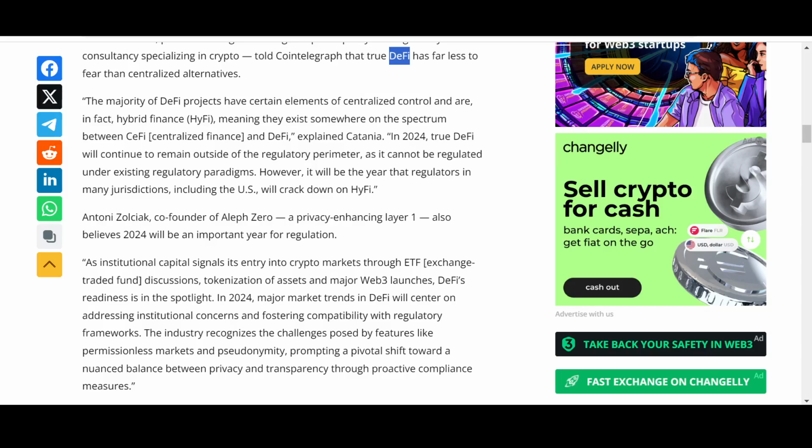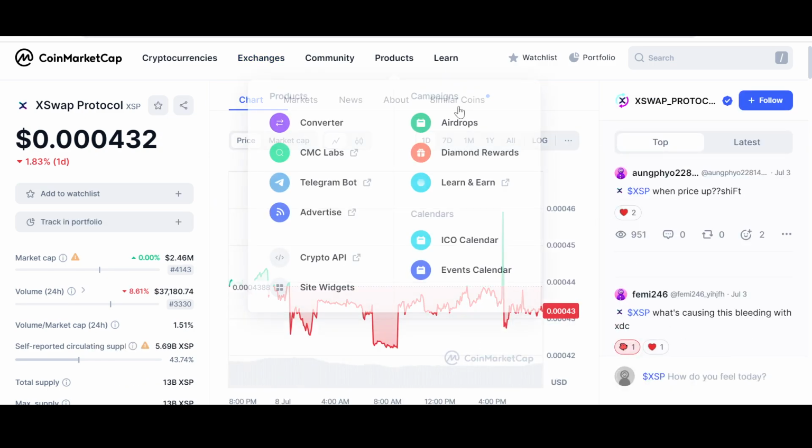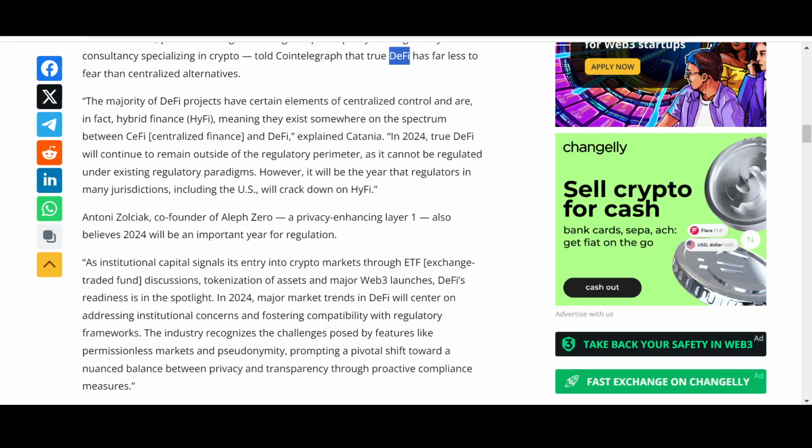And when it comes to XSP, guys, you might say that XDC network has a bit of that hybrid control. We're talking about XSP, guys. I've seen XSP and they're trying to make the product more decentralized and basically function on its own, guys, without the intermediaries and middlemen.